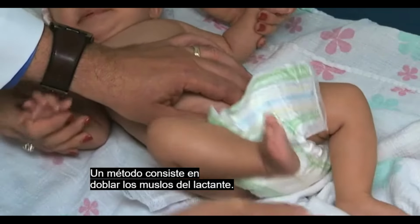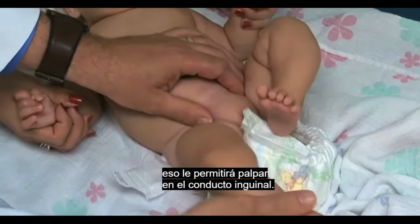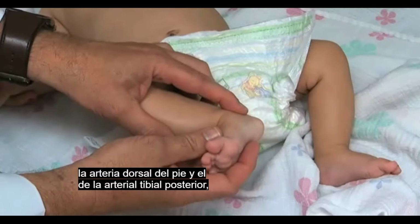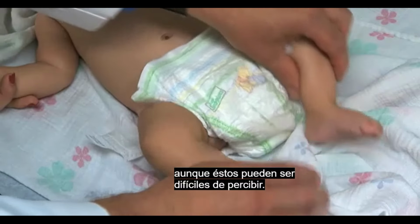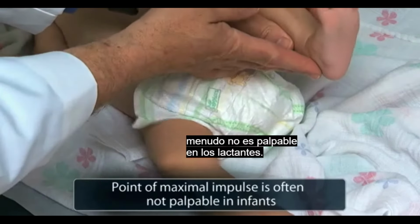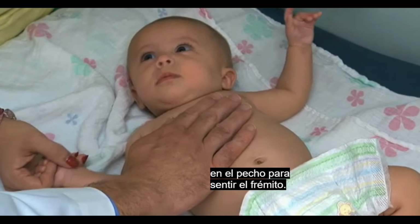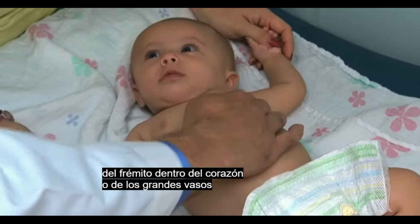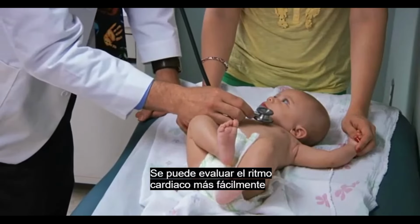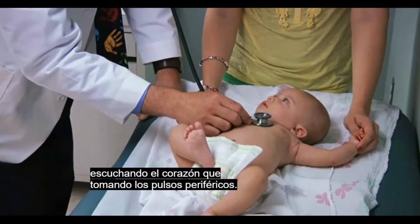One trick is to flex the infant's thighs. The infant will likely stretch them out a bit and allow you to palpate in the inguinal canal. You should also try to palpate the dorsalis pedis and posterior tibial pulses, although these may be difficult to feel. Note that the point of maximal impulse is often not palpable in infants. Next, place your hand on the chest to feel for thrills. The rough, vibrating turbulence of thrills within the heart or great vessels is quite rare in infants. You can evaluate the heart rhythm more easily by listening to the heart rather than by feeling the peripheral pulses.